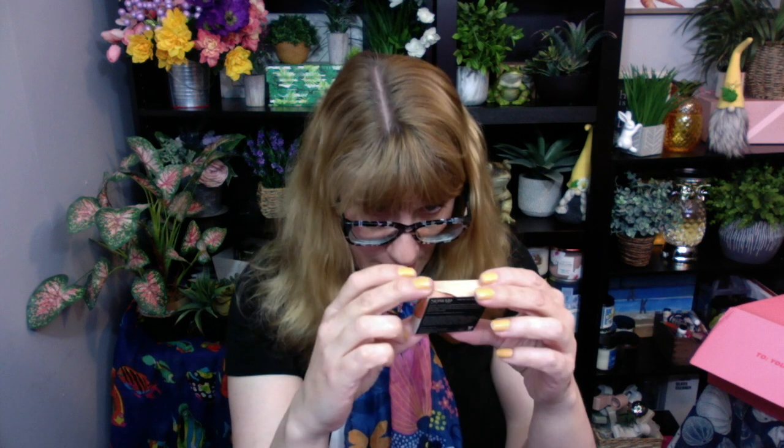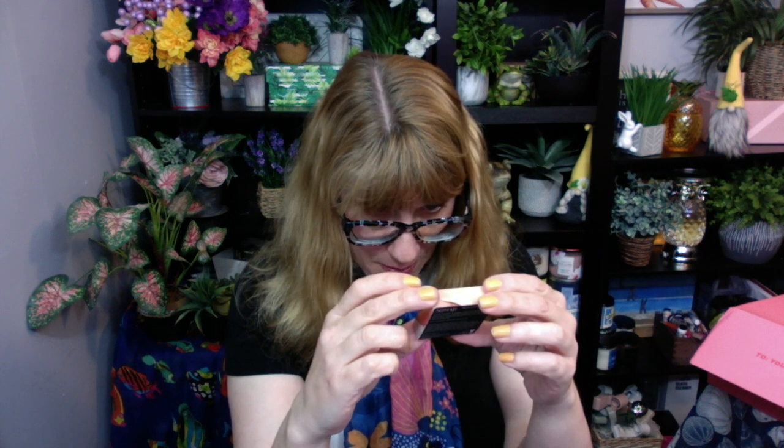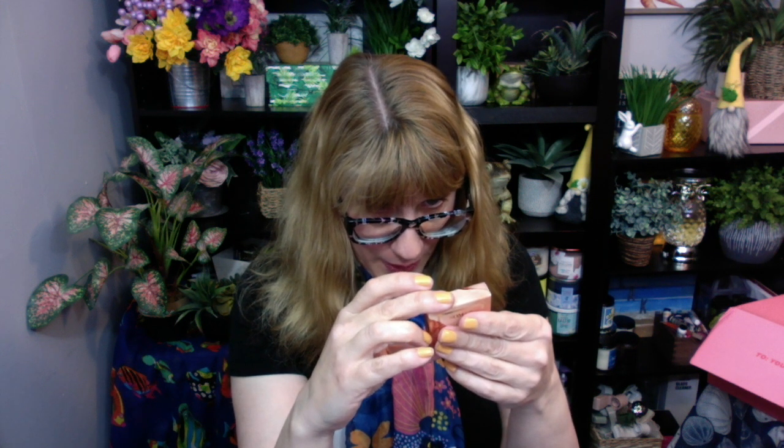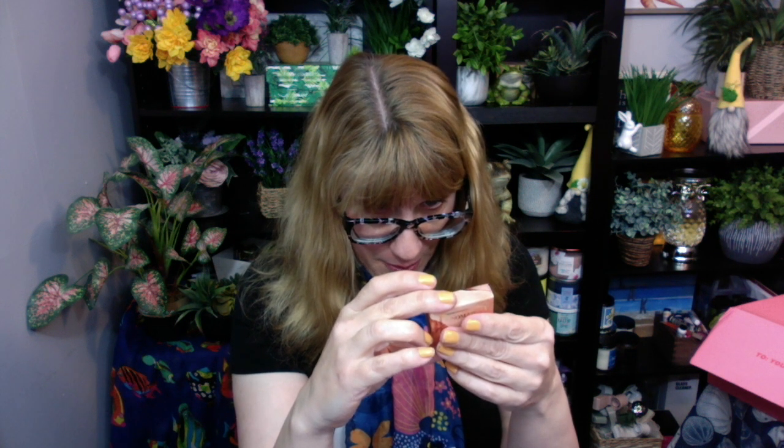And then we have from Nomad, Sydney Bathers. This is the Balmoral Beach. It's a smooth, blendable, buildable powder pink highlighter. Kiss of Sun. Oh, that's pretty. I love a good highlighter in the summer. Oh my goodness, you guys. I'm definitely on board with highlighters. Let me see. Oh, that's cute.